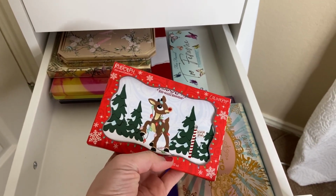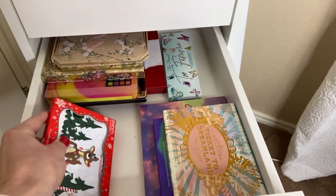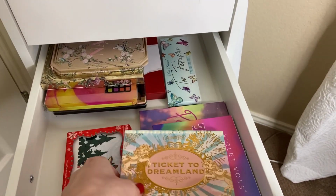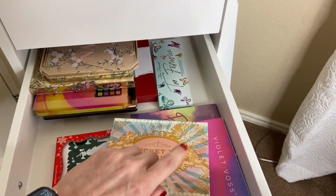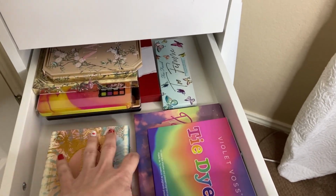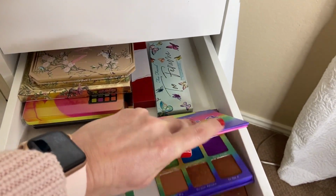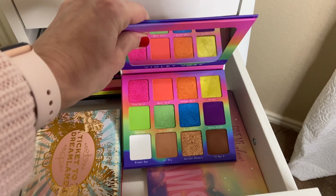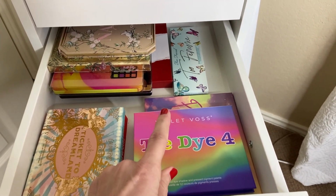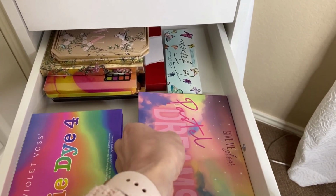The Rudolph palette by ColourPop, I literally only bought because of the cover. I know it's not ideal, but anyways, I am going to hold on to it. I hope to use it this next holiday season. Same with Ticket to Dreamland. I got it on super special, and it's okay. Again, not one of ColourPop's best, but I'll hold on to it for now. The Tie-Dye palette by Violet Voss, definitely keeping. It looks like a highlighter set in an eyeshadow palette. You guys know how I feel about my pops of color.